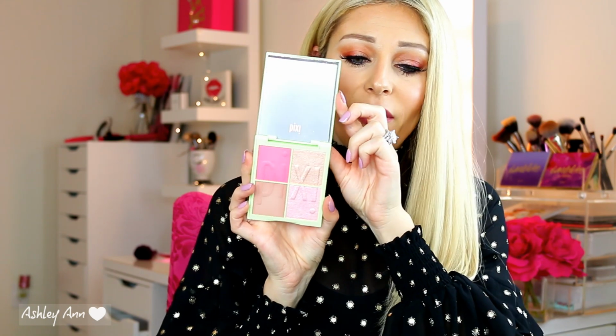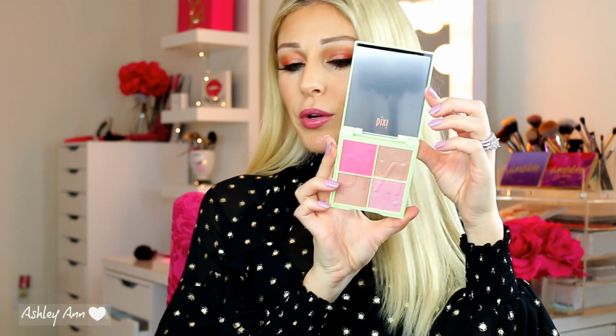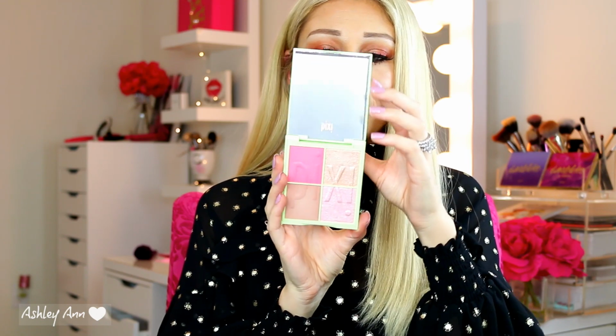I mean, let's look on the back here. 4 multi-use shades, natural tone on tone nuances of color to use on cheeks and eyes. Okay, so, it doesn't say anything about using as highlighters, highlight the brow, or apply as eyeshadow or blush. That's what it's saying for these. So, very beautiful shades. My issue is that they're very shimmery to the point where you would not want to use these as blushes. You don't want to have shimmery shades on your cheeks.